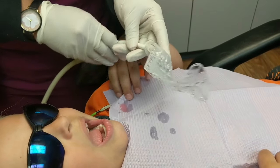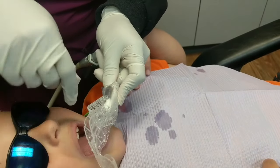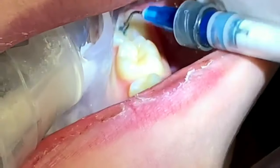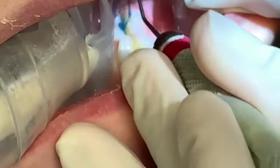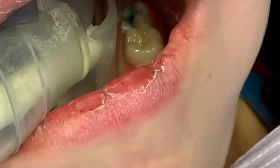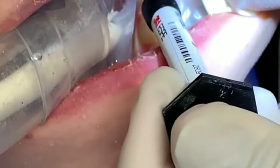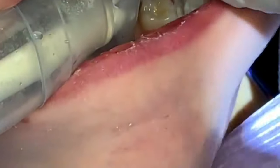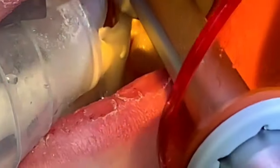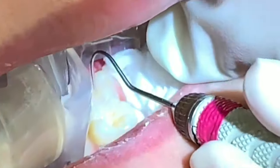Once I got the Isolite in, I just wanted to make sure my whole working area was nice and dry and nothing was going to disrupt the sealant process. So I etched, waited 15 to 20 seconds, rinsed that off, dried it off, and then placed my sealant because I knew everything looked good. Once I placed my sealant in the grooves of the teeth, I grabbed my curing light, cured it, waited till the light was off, and checked it with my explorer, and everything was smooth, smooth, smooth.